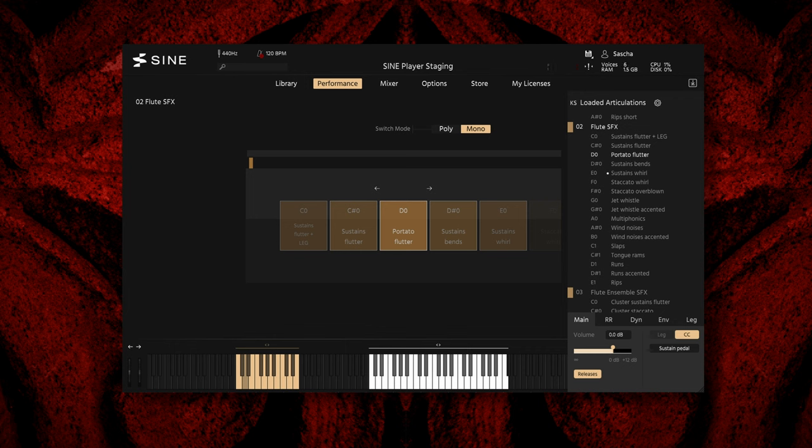The flutter tongue playing technique is not your typical melodic sound, but it can provide some special spice to certain phrases, and it's great for special effects, especially when played harmonically. Here's an example.